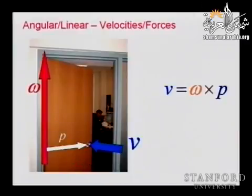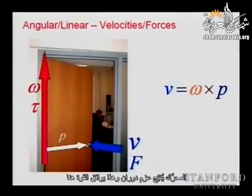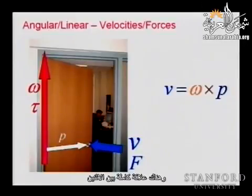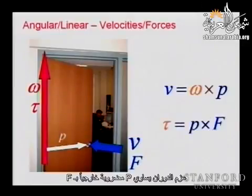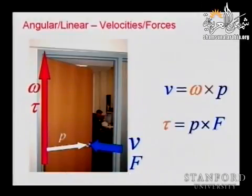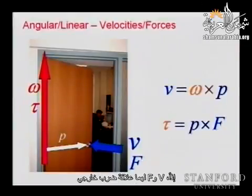We saw this. The forces: if I apply a force here, there will be a torque. Actually, I could have this door actuated with a motor, producing a torque, and that corresponds to a force here, and there is a complete relationship between the two. Do you know what is the relationship between torque and force? The cross product, but in this way. The torque is equal to P cross F. So the torque is now on the other side and the F is on this side. So V and F, you see, they are crossing in the two equations.